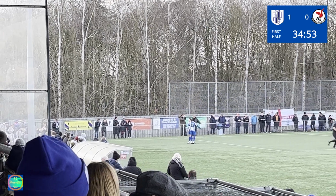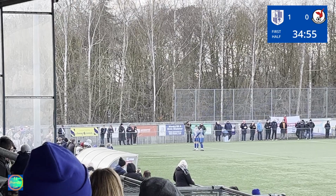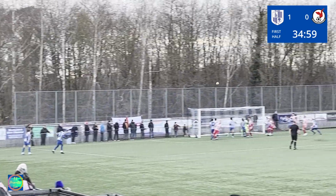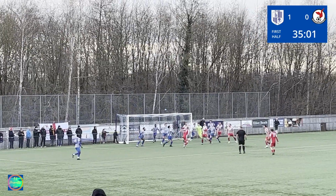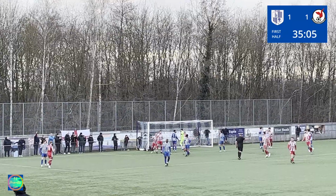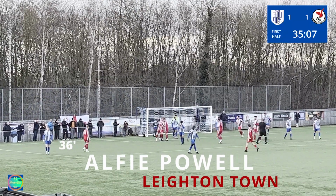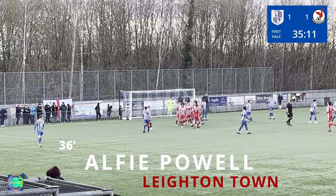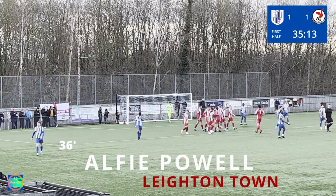Ware leading by a goal to nil. Another one of those vital matches with playoffs in mind. Williams kick to the far post. It's kept in play by Coetzee, headed back on by Watkinson and headed in to the back of the net. And Ware's lead lasted but 2 minutes. And Leighton Town are back level again.